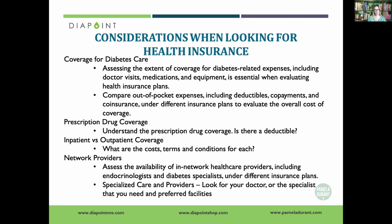Inpatient versus outpatient coverage. So inpatient is if you're staying in a hospital, if you have to stay overnight, that's the inpatient. Outpatient is that visit to the clinic. Sometimes you need both because you need follow-ups and different things like this. So you want to understand what are the costs and conditions for each of those. What's covered if you have to go into the hospital for a reason? Is everything included? Do you have a deductible? Are there any other costs that you have to pay for? If you have a child, do they cover for you to stay with that child? Different things like this.